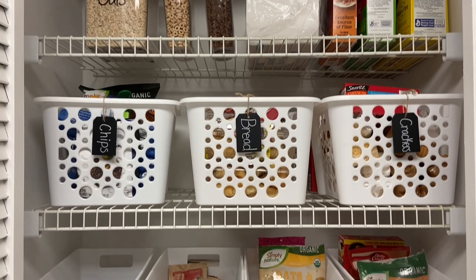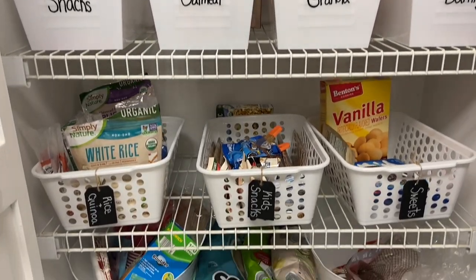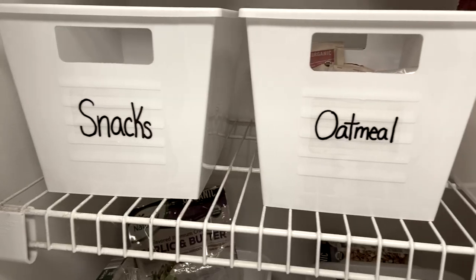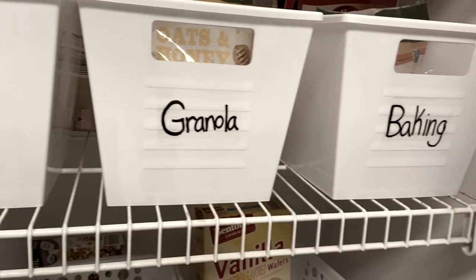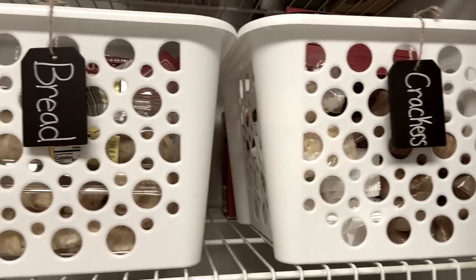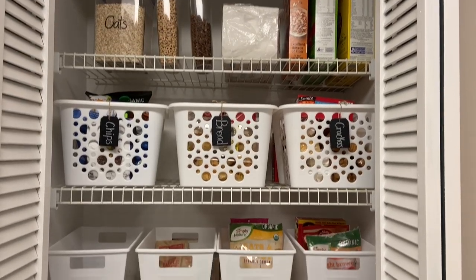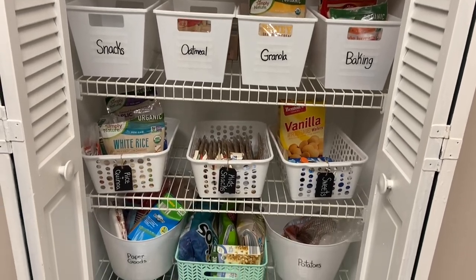So here is the final, you guys. I'm so super happy how everything turned out. So this is what the pantry looks like. I'm gonna show you guys everything that I have in each bin because I love looking at other people's bins too.